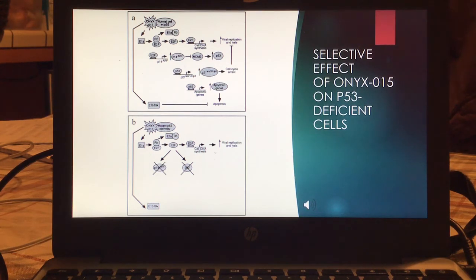ONYX-015 has been tested in phase 1 and 2 trials on squamous cell carcinoma of the head and neck that resulted in tumor regression, which correlated to the p53 status of the tumor. Phase 2 trials of ONYX-015 in combination with chemotherapy have demonstrated even better response and have led to a phase 3 study. In the image, A is showing a normal cell with p53. Everything goes as normal and the cell cycle goes normally. In B, the mutant p53 pathway is present.